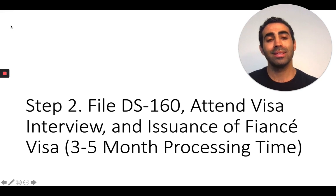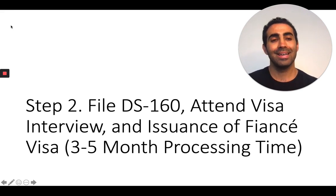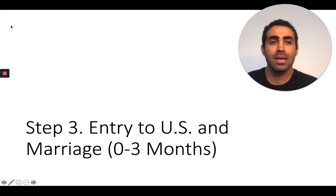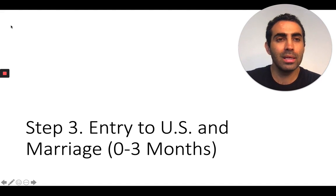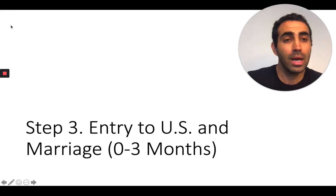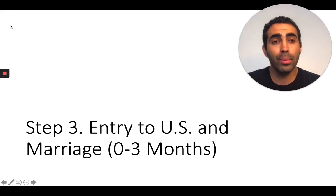And again, once they get the fiancé visa stamped in the passport, now they can enter the United States. So entry to the United States can happen immediately after getting the fiancé visa. They can book a flight and come to the United States. Once the foreign fiancé comes to the United States, the couple is supposed to get married within 90 days.